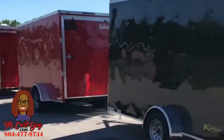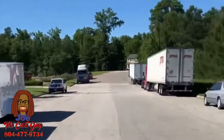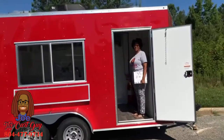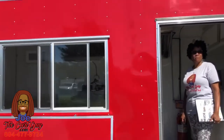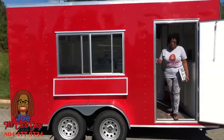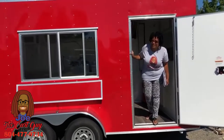You guys, I'm here at Joe the Cart Guy Food Trailers to get a personal tour from Miss Wanda Kit. Hey, Miss Wanda. Hi, how are you? Good. So what size is this trailer, real quick? This is a beautiful candy apple red 7x14 trailer.